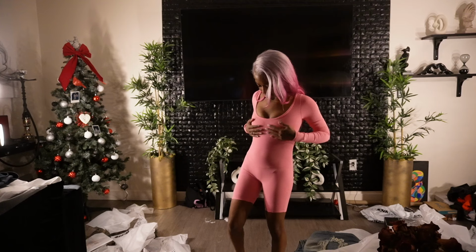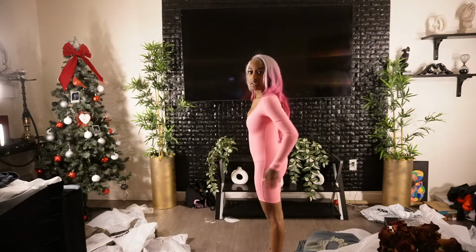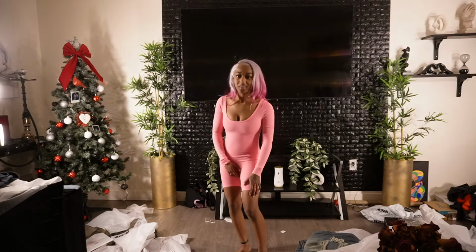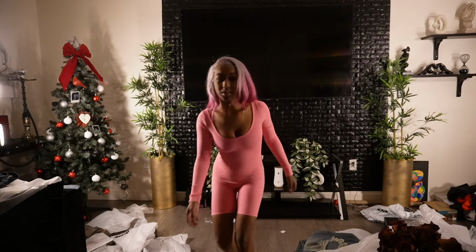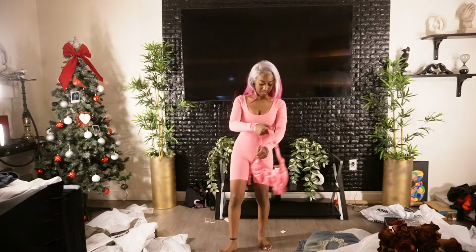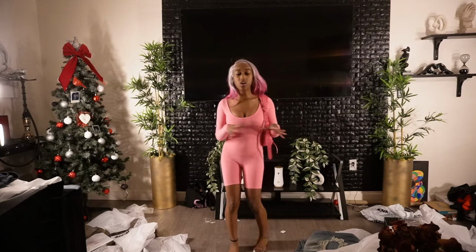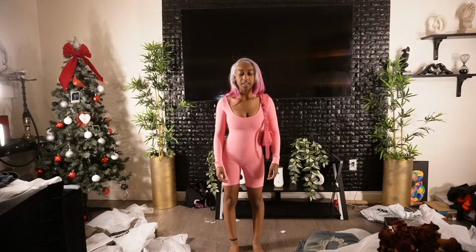But it looks like I have no boobs because they're squished. And I got no butt. Okay, but I really wanted to wear this with some of my Balenciagas. Probably could have thrown on this purse, and I could have mixed all the pinks together. I seen someone on Instagram do it.